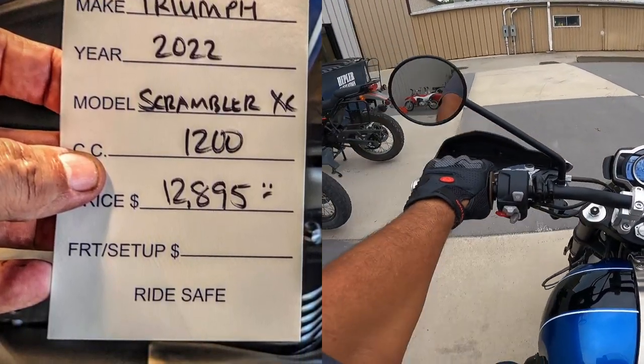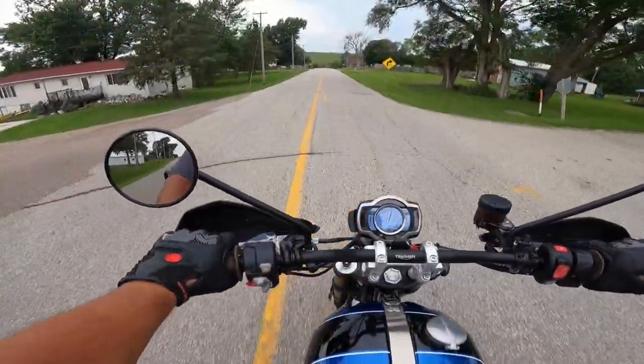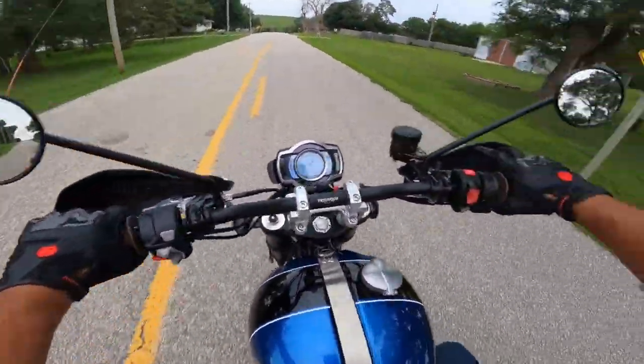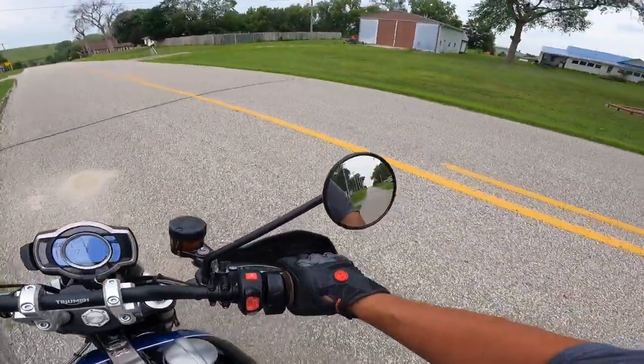33.1 inch seat. That's 840 millimeters. Hey, we are going the wrong way, by golly. What shall we do about that? Well, how about spinning around?